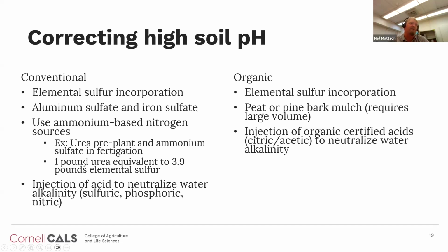In terms of the fertilizers you choose for adding nitrogen to your plant, you can use more ammonium-based fertilizers, and those will also decrease the soil pH over time. And then if you are irrigating your crops and you have an injector, you could also inject acid, such as sulfuric, phosphoric, or nitric, and that will neutralize the alkalinity of your water source, so that at least then you're not further contributing to soil pH increasing over time.